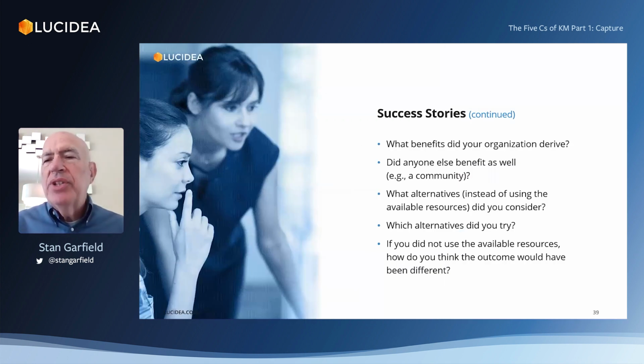What benefits did your organization derive? Did anyone else benefit as well? For example, a community. What alternatives, instead of the available resources, did you consider? Which alternatives did you try? And if you didn't use the available resources, how do you think the outcome would have been different?